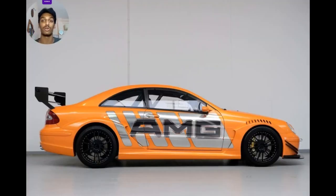I mean, the CLK DTM on its own is one of the most iconic and one of the best looking AMGs to ever be made, and these are appreciating like hell. And the thing is, back then it wasn't like a normal person could go in and purchase. It was literally the situation as it is right now with the 992 GT3 RS. You had to be invited by Merc, and you actually had to be given an allocation for this. And I don't blame them, because this is one of the rarest and one of the most desirable ones, and very few people have them.